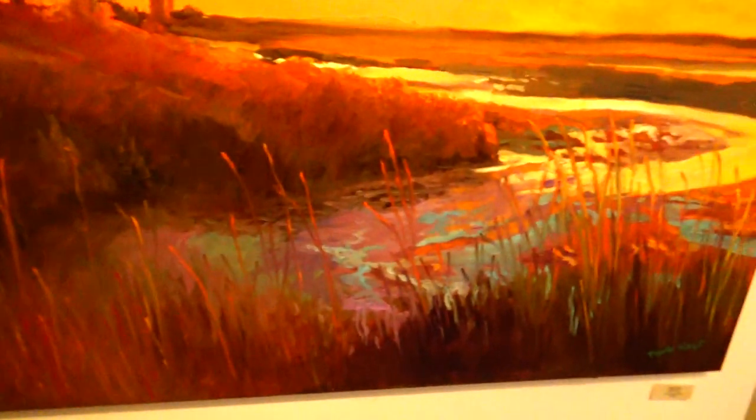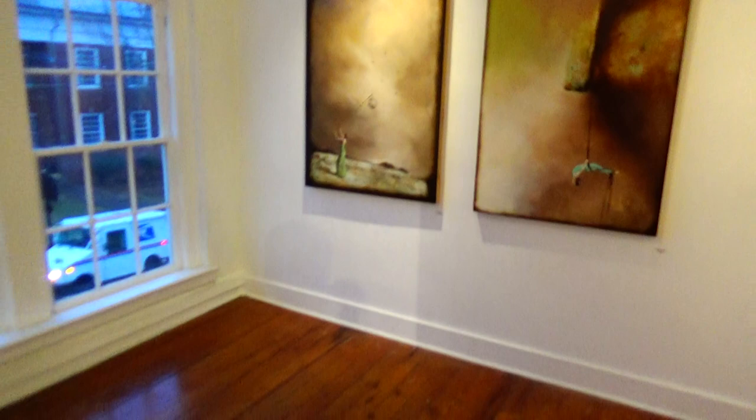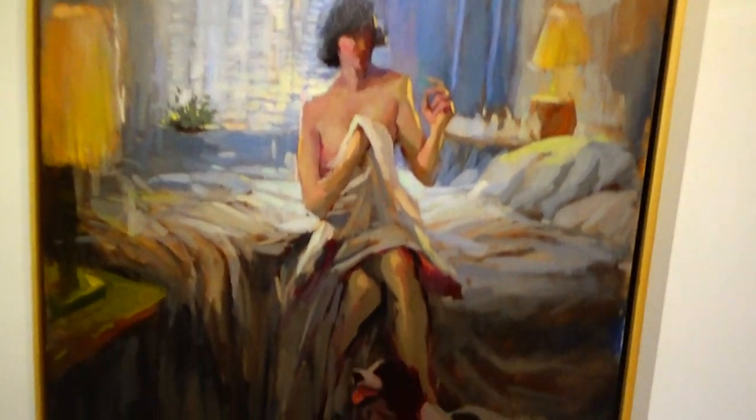Oh, look at that, beautiful. Look at the sky, the orange and the purple and blue. Very beautiful. I love the colors in that one. Now these, that's cool. This artist blows my mind. Alicia Armstrong, wow. This is 5200. I like that.